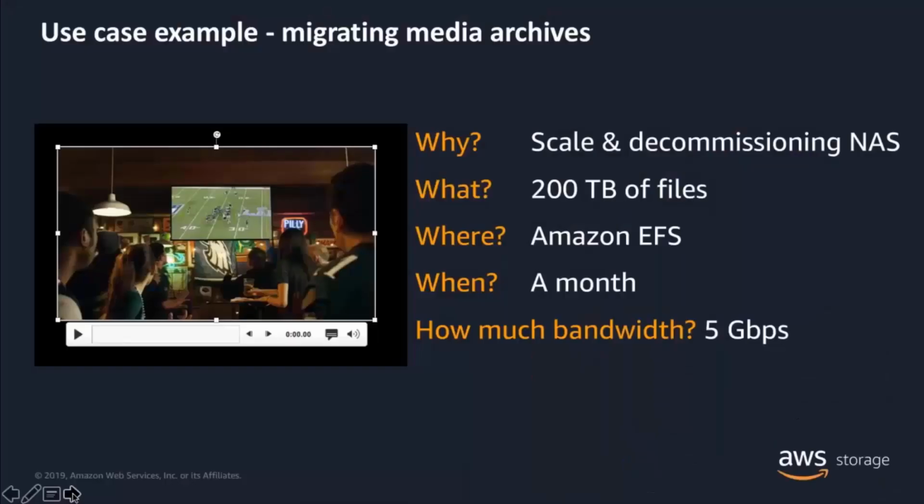So I want to talk about one more use case. And in this case, I don't know if there's a debate, but I'll let you guys share your opinions. The idea here is that you have a customer who is looking to scale and decommission a NAS. They have 200 terabytes of files. They want to place that data up in EFS, so it's going to be a file system. They're decommissioning their NAS and their application, so they're going to host that data in EFS. And they have about 5 gigs of bandwidth available, and they want to move that data and have it available up in the cloud.